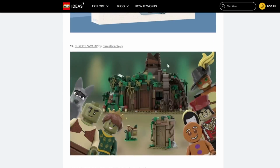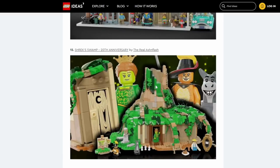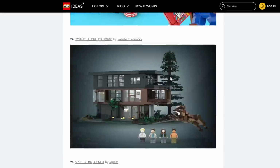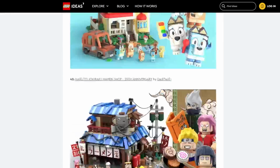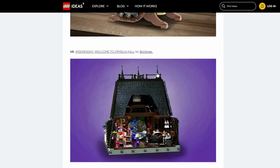There's also another great Shrek project up there, but I just think Ashton's is a little bit better. And I also think that Ash has more of a relationship. And then for the show that I was teasing at, it is, of course, the one, the only, where the heck is this project? Wednesday, Welcome to Ophelia Hall.